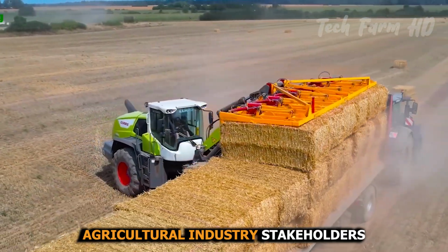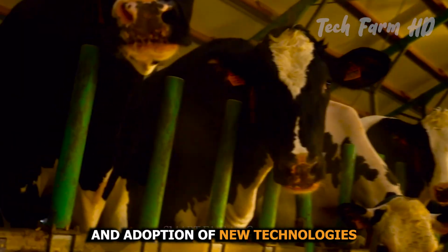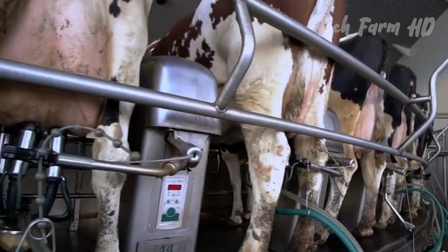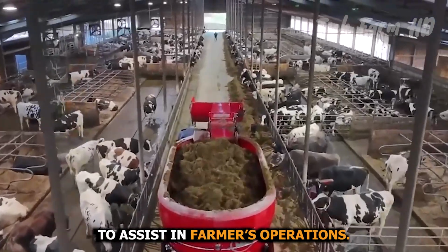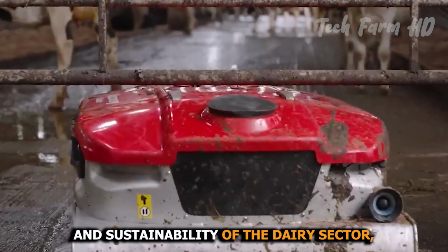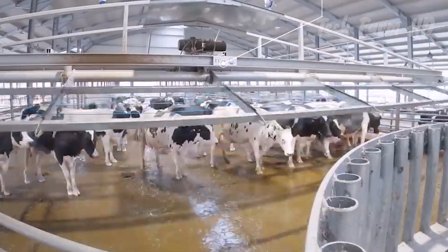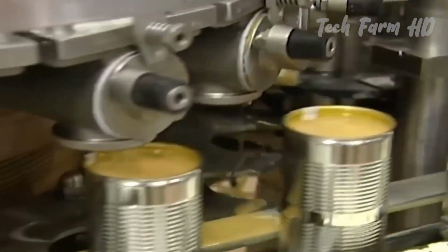Agricultural industry stakeholders and governments are implementing new policies and adopting new technologies to assist in farmers' operations, with an aim to enhance efficiencies and sustainability of the dairy sector. With new technology, dairy farming and condensed milk production are becoming more streamlined and straightforward.